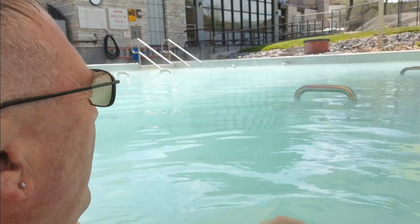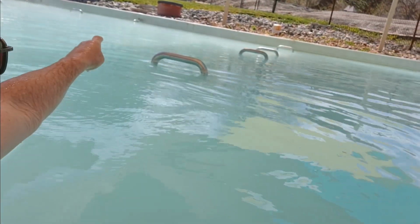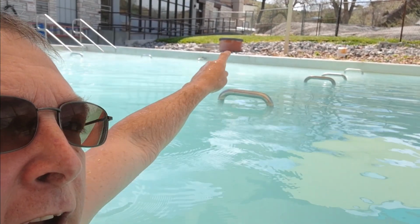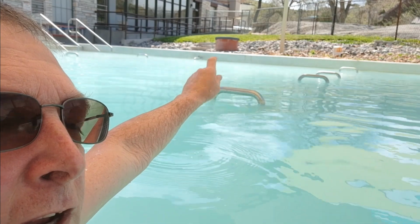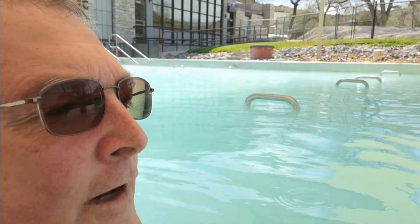Feels pretty good. About 99 degree, maybe 100 degree water. Over there where it's coming in, it is right below that red thing there. Right there, it comes in. It's about 4 degrees hotter. It cools off that much in the time it takes to come over here and all that. But I'm gonna soak and try not to drop my phone. So I'll catch y'all a little bit later when I get out.